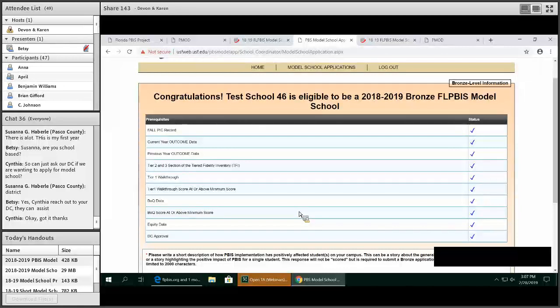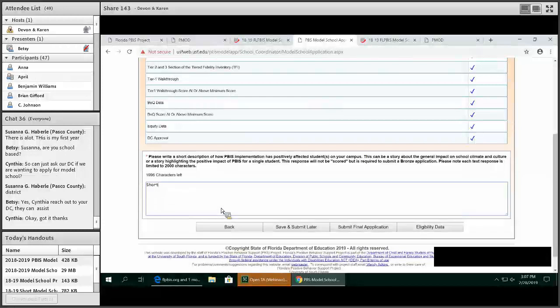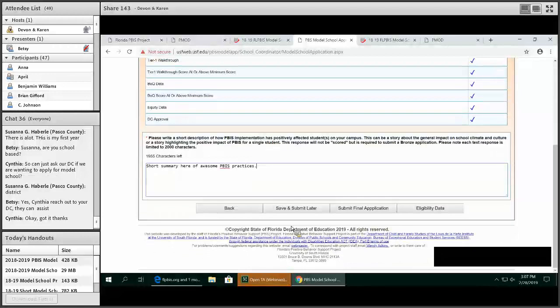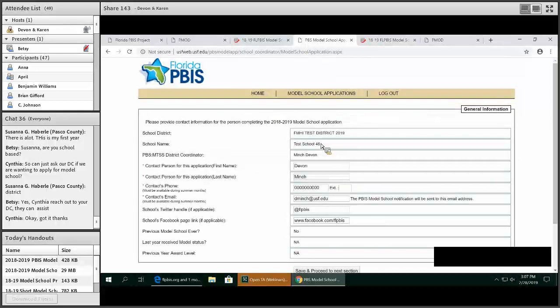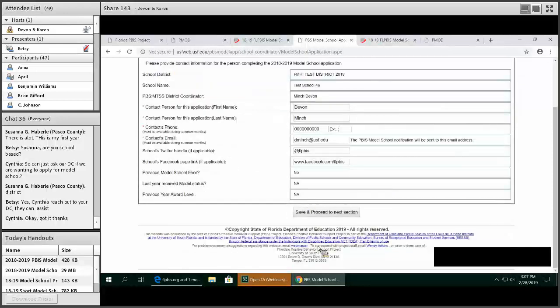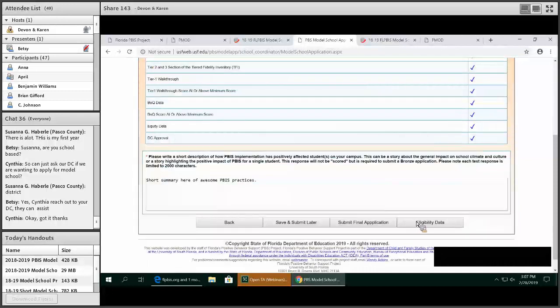So this school is eligible to be bronze, and it shows that they've met all of those prerequisites and gives them an option to type their short summary here of awesome PBIS practices. And then if you as a team wanted to take a look at your response, or you just weren't ready to hit submit, you can save it and come back to it later. And you can see that all of your answers have been saved.